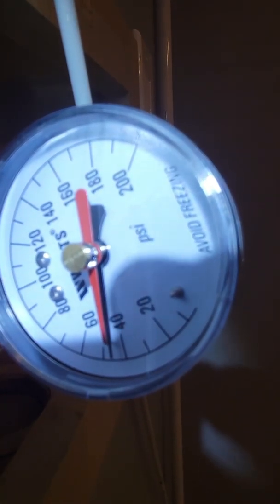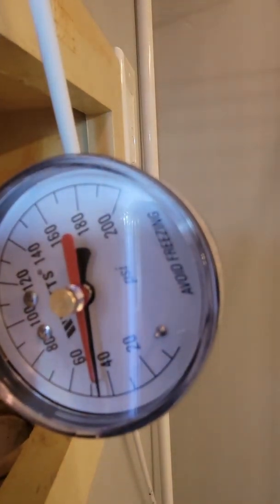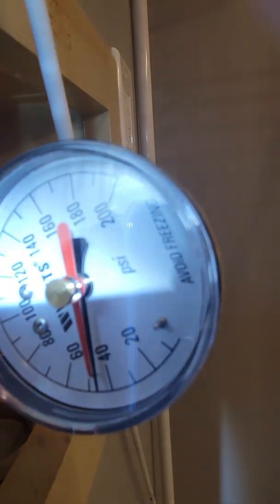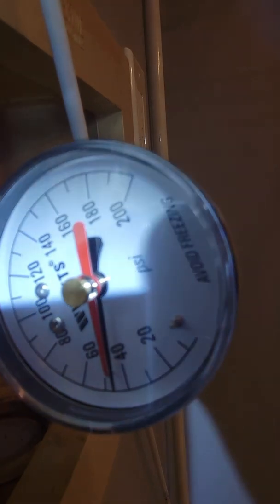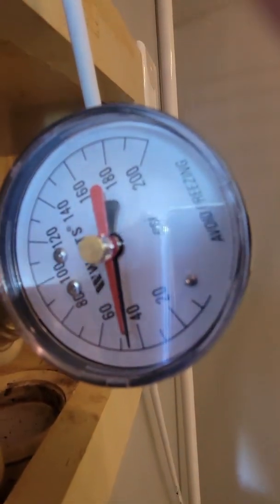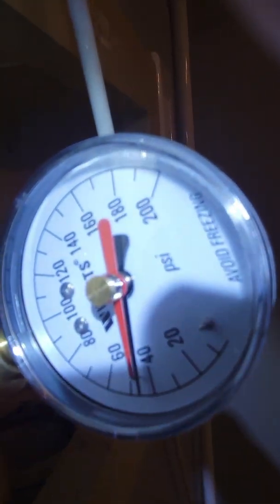So the time is now 6:23 p.m. The needle has not moved. We're still hovering just above 45. So that's been quite a while. I got distracted on a phone call, so this has been going for more than 5 minutes, and I think this is showing that both lines have held pressure, that there is no active leak.